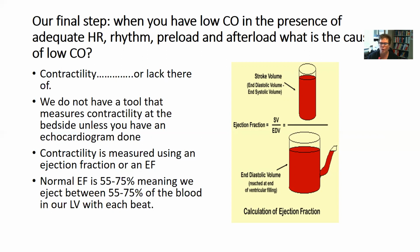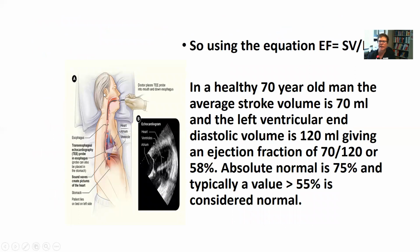So an echo or a cath will tell us what his ejection fraction is. An ejection fraction is an idea of how well or how poorly this patient's heart contracts. A normal ejection fraction is 55 to 75%. That means that we kick out between 55 and 75% of the blood that is in our left ventricle with every contraction. So how do we calculate that?